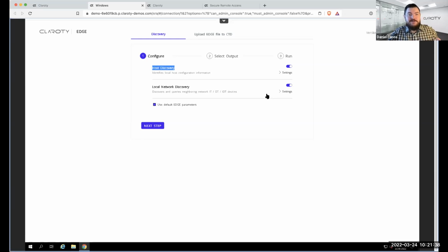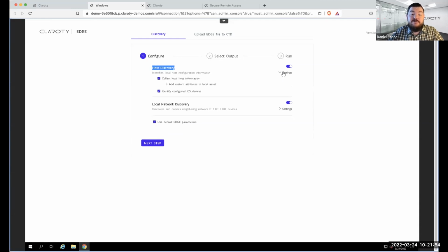And you can, of course, use a thumb drive if those are allowed in your environment, or you can, through orchestration, send it out to all the machines, just like you would typically when you would deploy an active agent on the IT side. But where things start to change is that in our host discovery here, we can put exclusions in that are specific for ICS.